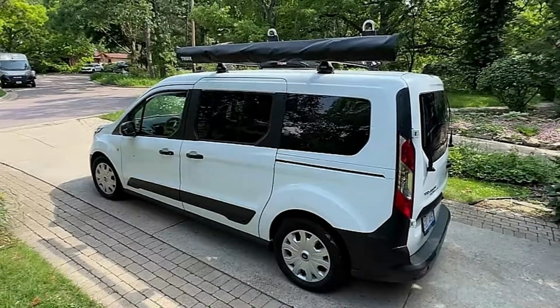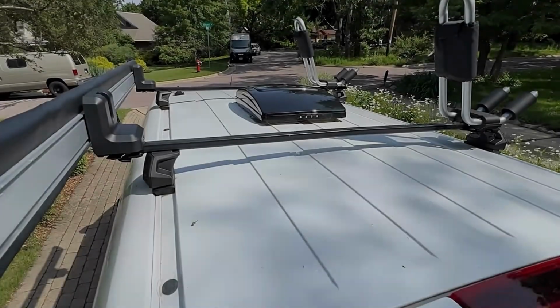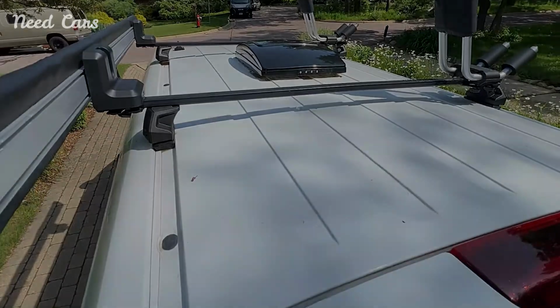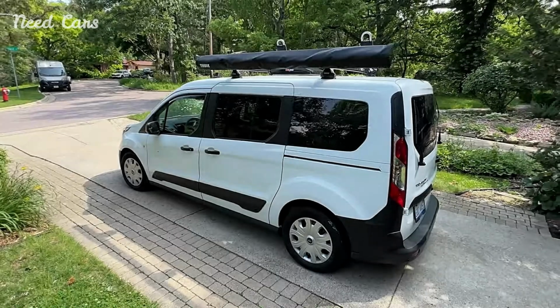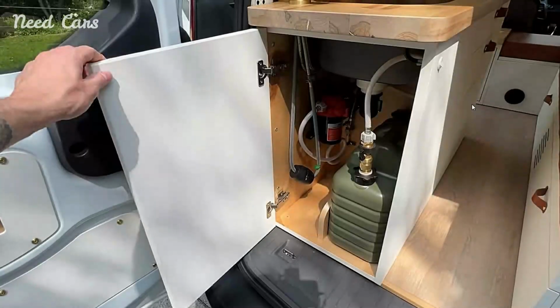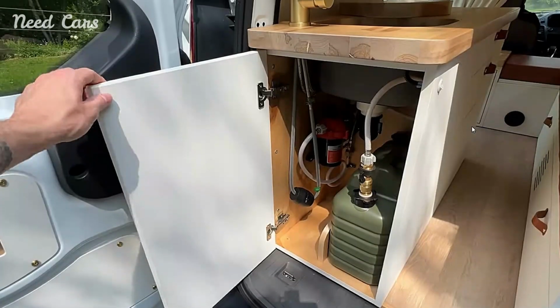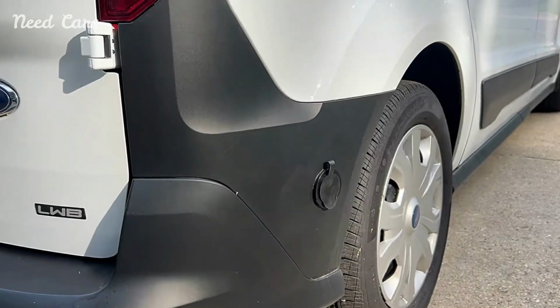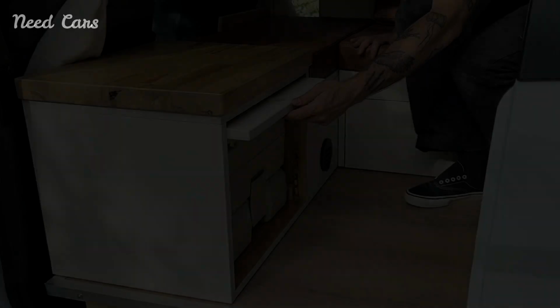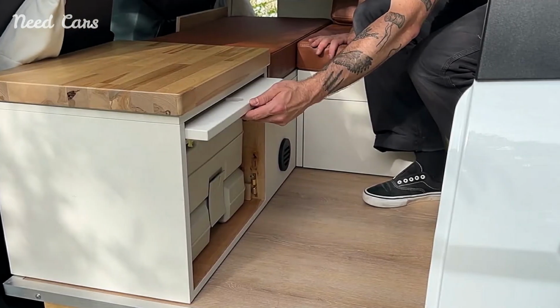The micro camper van featured in this showcase embodies the essence of cozy living on the go, blending practicality with meticulous design to create a warm and inviting space that feels like a tiny home on wheels. Designed for adventurers and nomads seeking comfort and functionality in a compact package, this camper van offers a unique blend of mobility and homeliness.